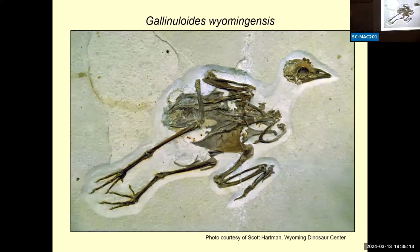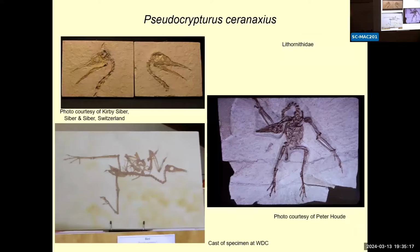Here's another specimen. This one is in the Wyoming Dinosaur Center. Another species, I'm not gonna even tell you all the names of these things, because there's a lot of them. This is the type specimen. This is what it's named after, a skull. There's a much better specimen over here. These things are, there's that word again, lithornithids. They have that same skull structure we saw in the limestone specimen.